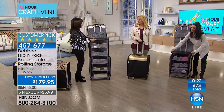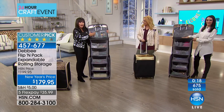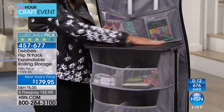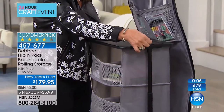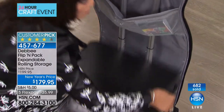Yeah, and one more time, from the top to the bottom, let me show you all the features of this. We have our mesh pocket that you can absolutely see everything in. It's separated right here. This is amazing. Having that countertop, that staging table that you could put things on. We have specifically designed the mechanism on this. They have these little straps. You press the button, you can go up and you can come down.